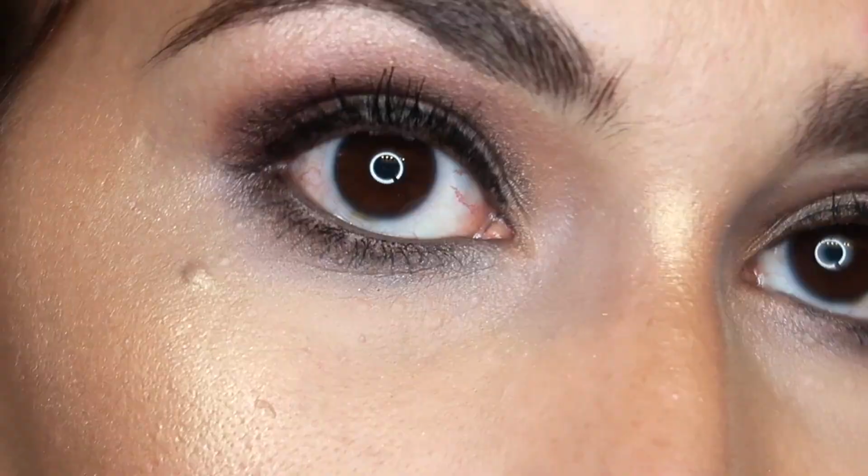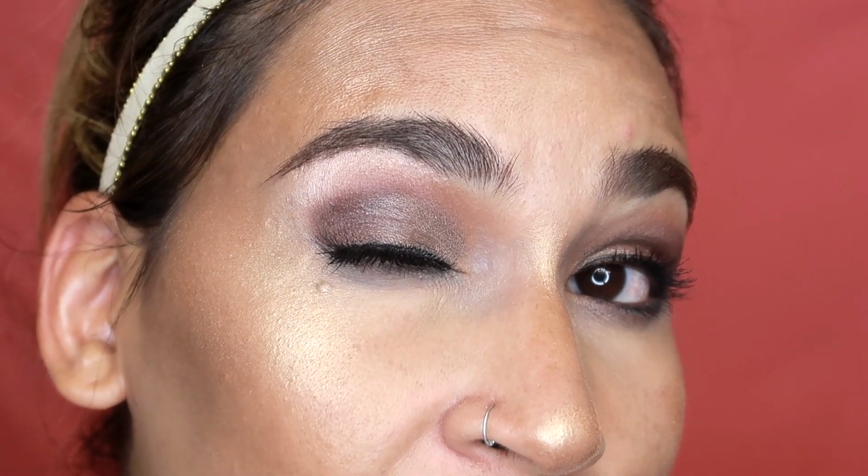This is it. Let me know what you guys think. I really do not know how to do eyeshadow, but this is my attempt.